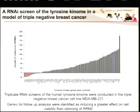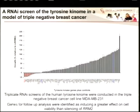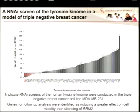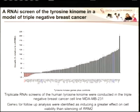This study was a collaboration with Stan Lipkowitz, who's now a branch chief for the Women's Malignancies Branch in the Center for Cancer Research. It was started by an incredibly talented pre-IRTA, who went to grad school and I'm sure has done very well, and a postdoc in Stan's lab. Here we have silenced in triplicate, running RNAi screens against the human tyrosine kinome. Kinases were a major focus of Stan's work, so we focused down on that. This was done in the triple-negative breast cancer line MDA-MB-231.